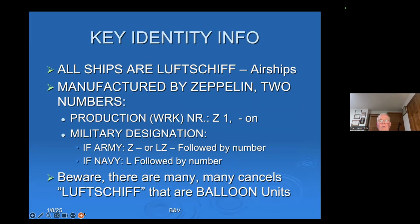All the ships are Luftschiff, airships. If they're manufactured by Zeppelin, they have two numbers. They have a production number, Z1, 2, 3, 4. They go all the way up through Z130. That's the last one that they built just before World War II. The military designation is broken down. If it's Army, the cancel is going to say Z or LZ. That's all there is. If it's Navy, it's L, and that's all there is. And it's followed by a number. So those three numbers are found on all the mostly postcards.